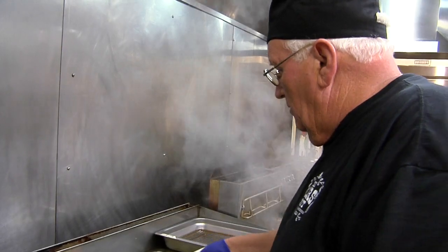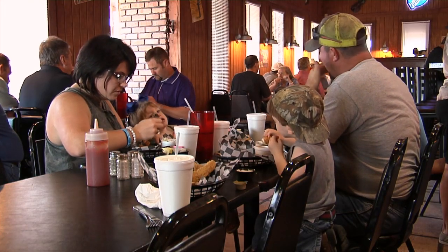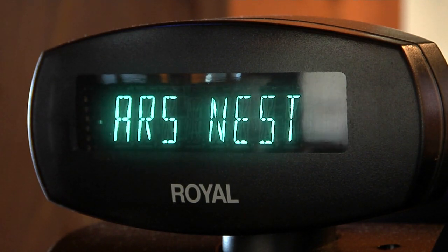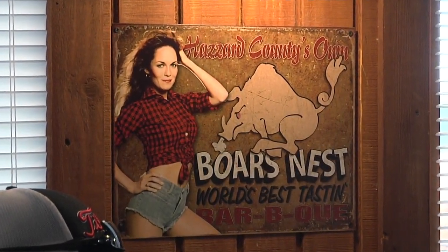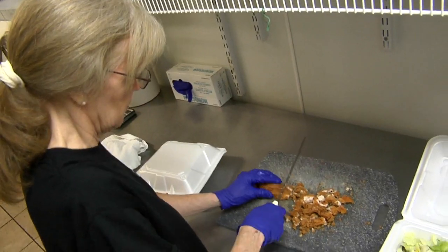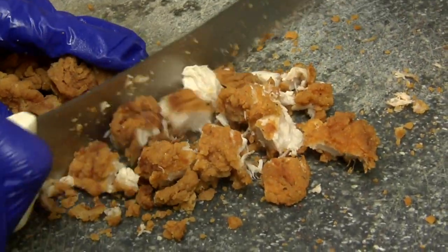When coming up with a memorable name, it became pretty obvious what it should be. When we were getting ready to open this, we were trying to think of a name that people could associate with, could remember easy. And just being Duke and the Dukes of Hazzard, I thought, well, you know, we'll call it the Boar's Nest. My grandma always taught me to cook when I was a little kid, and I always enjoyed cooking, and this came up, and I kind of was interested in doing it, so we bought it, and here we are. The rest is history.